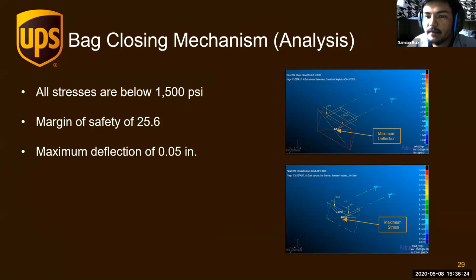I also did a finite element analysis on Patran to do a stress and deflection analysis for my mechanism. All stresses were below 1500 PSI, and by calculating the factor of safety using the yield strength of 40 KSI from ASM MatWeb, I was able to find my margin of safety to be 25.6. I got a maximum deflection of 0.05 inches, which was reduced later when I added gussets and the door sliders to add more support to my mechanism.